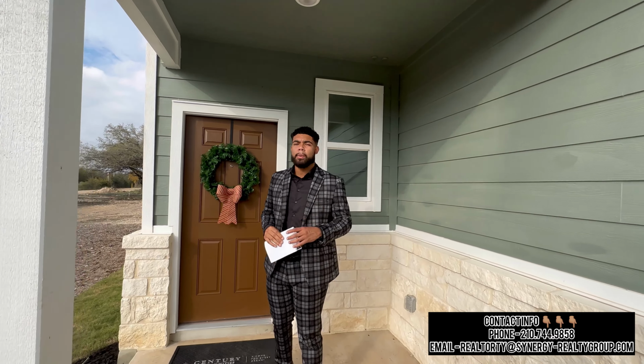And we're not going to check out the backyard, just because the model home backyard compared to the lot that you choose is going to be a lot different. But what I can tell you is that these homes do come with covered patios. All stainless steel appliances will be included. On top of that, you're going to have a 10-year warranty on your foundation, a 10-year warranty on your roof, and a one year door-to-door warranty on everything inside the home.